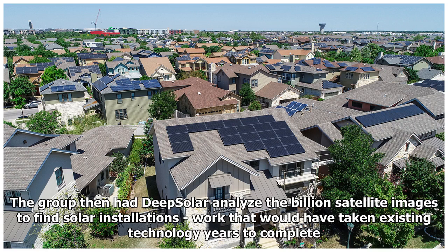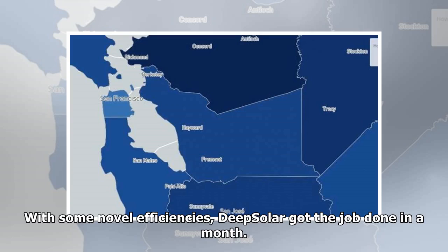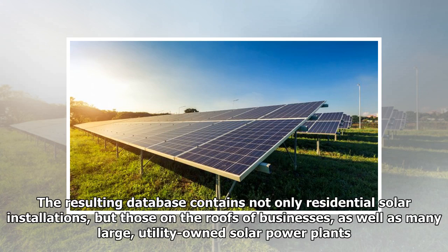The group then had DeepSolar analyze the billion satellite images to find solar installations, work that would have taken existing technology years to complete. With some novel efficiencies, DeepSolar got the job done in a month. The resulting database contains not only residential solar installations, but those on the roofs of businesses, as well as many large, utility-owned solar power plants.